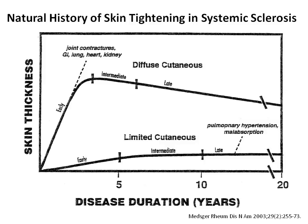Limited patients tend to have a much slower progression of their skin thickness. And again, early on it's probably a more rapid rate, but then it slows down and stabilizes. However, it's later in disease where there's the higher risk for developing problems with internal organ involvement, such as pulmonary hypertension and gastrointestinal involvement with malabsorption.